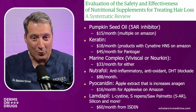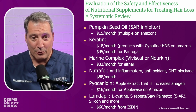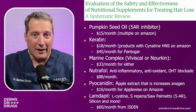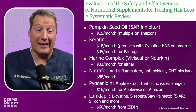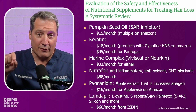There's a bunch of pumpkin seed oils on Amazon for $15 a month. Those are reasonable to do. Next one that has some data behind it was capsaicin. And so capsaicin plus isoflavones are reasonable data, but I couldn't find any products that specifically had those that were still available and on the market.